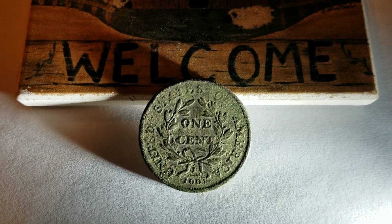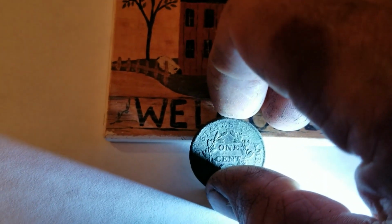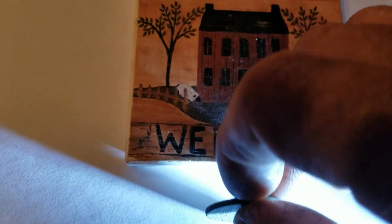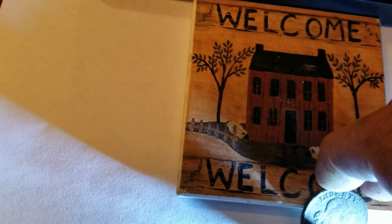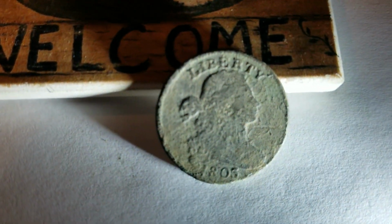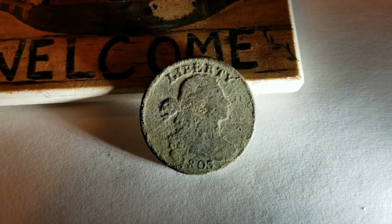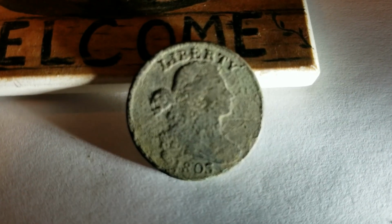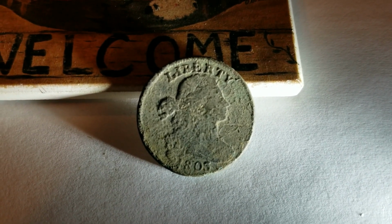The date is about the best part of the coin. Obviously, what is it? How old is it? That's always the best part. Well, here we go. Let me get this right for you. There she is. 1805 draped bust, and she's in pretty good nick. Not too bad at all.